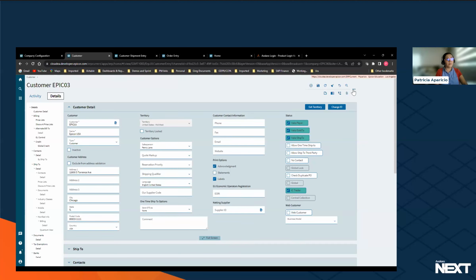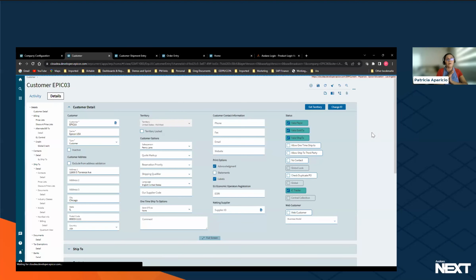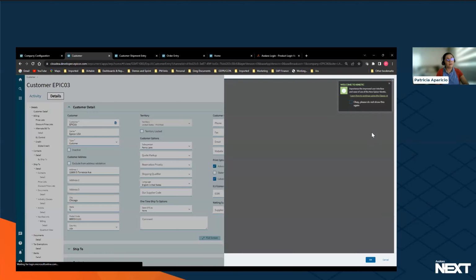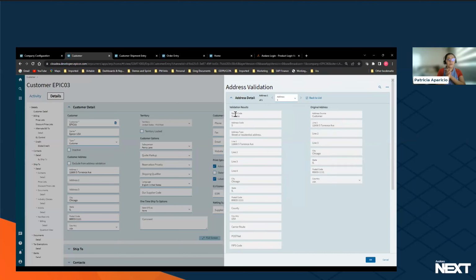Once again, I have my overflow menu. How I know that I'm using Tax Connect is because I have this little menu here. Now I'm going to validate my customer address. The system is going to pop up a screen, similar to the one we had with the company configuration, and it's going to tell me that my customer has a correct address. So I have my company and my customer, and I'm ready to calculate my taxes.